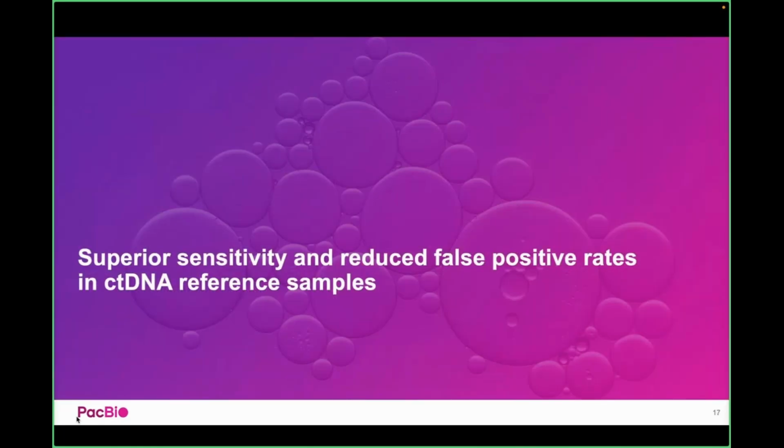So that all sounds great, but let's see the data. How does SBB actually perform for something like liquid biopsy, where you're trying to find a needle in a haystack? So here, the experiment that I'll show you results from was based on a cfDNA reference sample, which has variants at known allele frequencies. And we did a head-to-head comparison of SBB versus SBS using a third-party library prep and capture kit, and then our ONSO conversion kit to convert the P5, P7 libraries to be ONSO compatible.